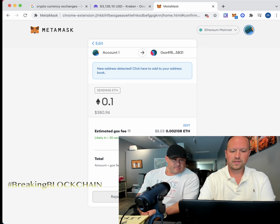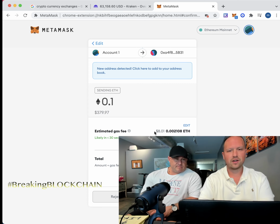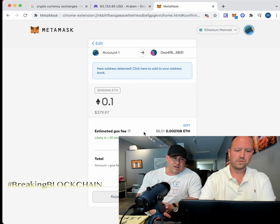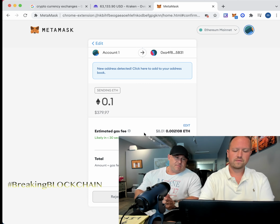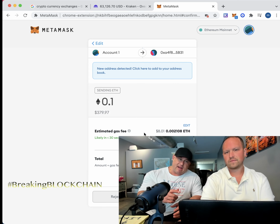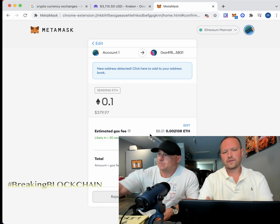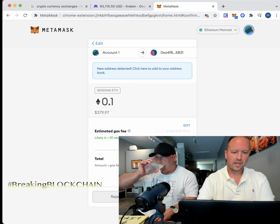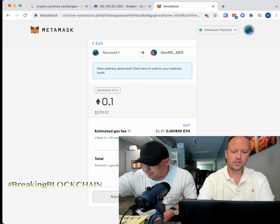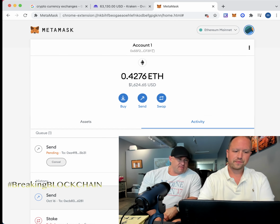So we have gas fees. Your gas fee is basically the fee to transfer your cryptocurrency. It takes time, it takes energy and data. People's computers are working on solving mathematical problems, which allows the blocks to form and allows these transactions to go through. So they're getting paid for doing it. But basically it's just the fee to transfer. So it comes out to $7 to transfer my $386. We're going to confirm.